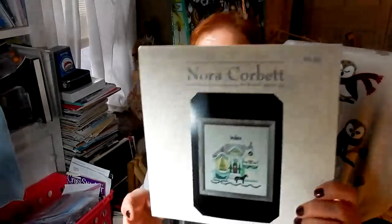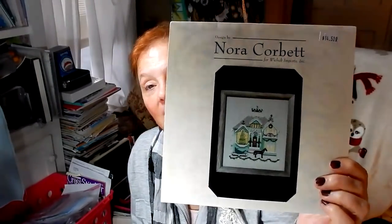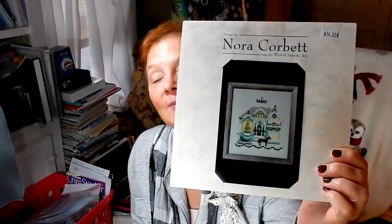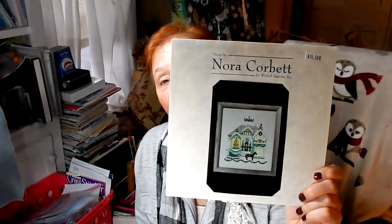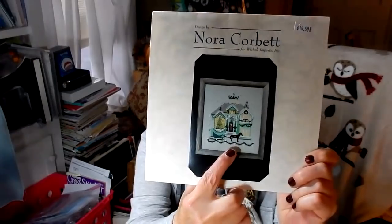And then of course, you all know, one of my favorites because of the colors is my Nora Corbett Holiday Village Coffee House. The lighting here is very bad. This is better than my last attempt at a WIP Parade, but because of the grayness outside, I'm struggling once again. But that is Coffee House with its horse and carriage.